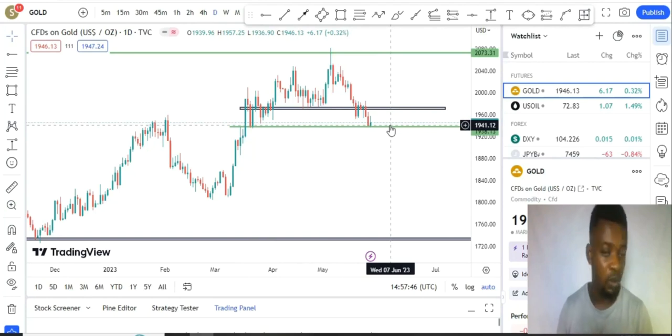I will stubbornly enter it because it's a lot of money to make. But mind you, my risk will be very, very small. I'm risking very, very little. So whatever happens, it's a risk I'm willing to take on gold.